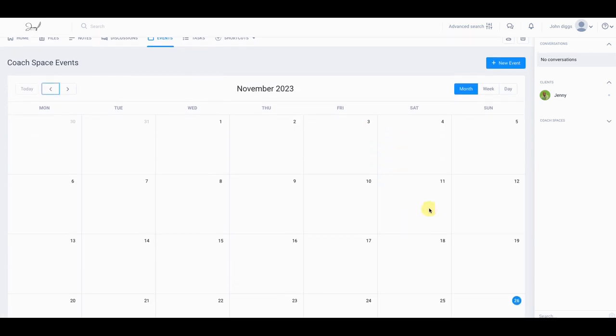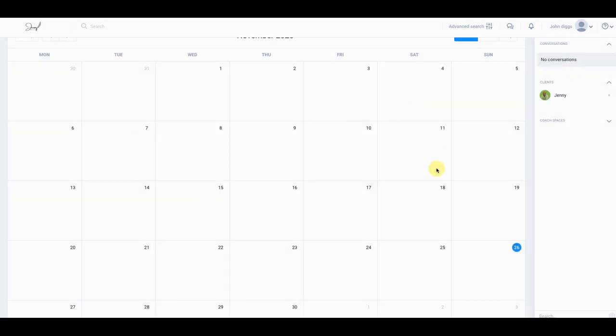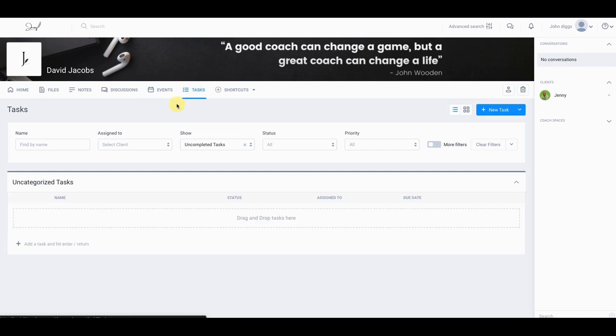Let me see. Oh, is this an event here? Let's take a look at this event. No event. I thought it was an event there. So no, I didn't set up any event. I thought I did. I don't think I assigned it to them. These are the tasks that they'll have and have to complete that I set up on my end.